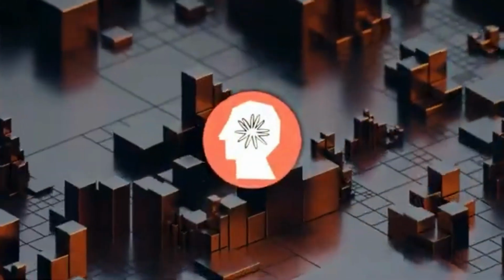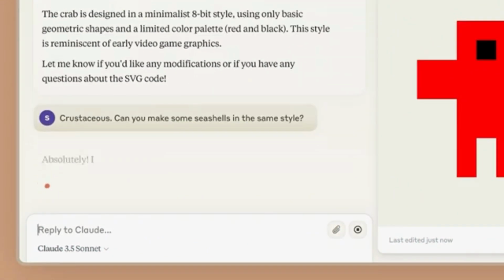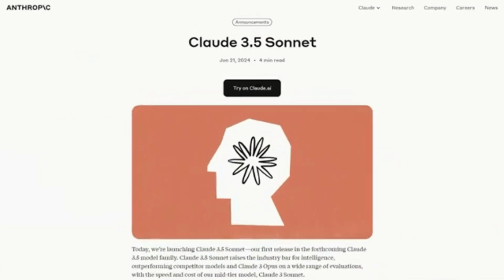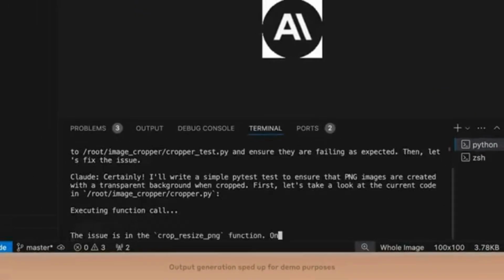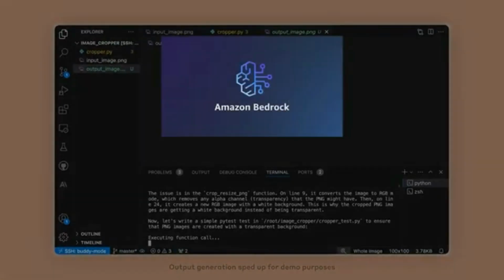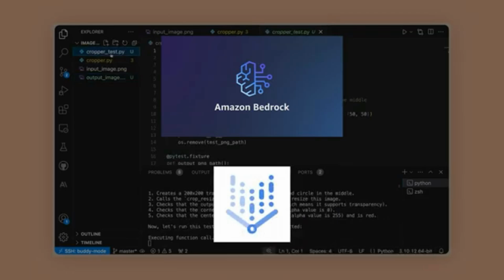Now, let's talk about availability. If you're itching to try out Claude 3.5 Sonnet, you're in luck. It's already available for free on Claude.ai and the Claude iOS app. And for the developers out there, you can access it through Anthropic's API, Amazon Bedrock, and Google Cloud's Vertex AI.